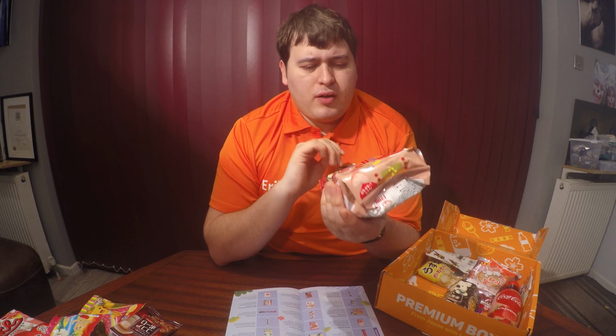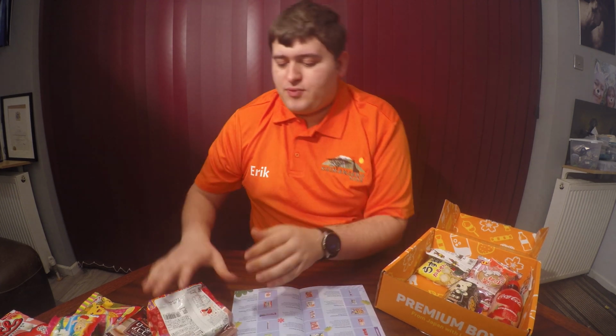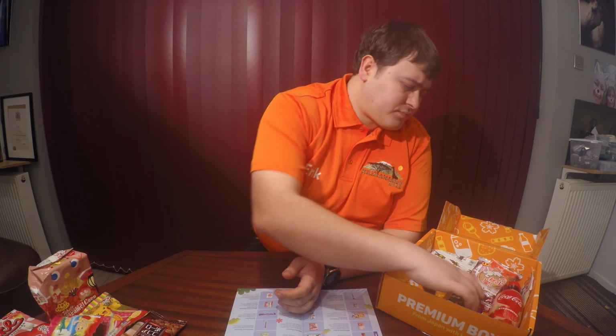I can't remember if this was in the Japan Crate box I opened last week, because my memory's gone already. But that's pretty cool. It's really nice to have some caramel corns, especially in different flavours. Caramel corns do come through Tokyo Treat occasionally in different forms. You get the plain one, but then you get lots of different flavours, just like the Kit Kats in Japan.